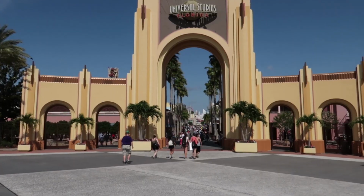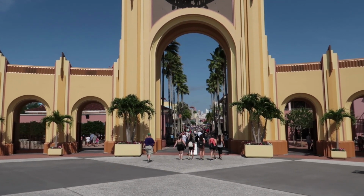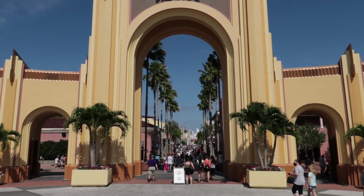That Mardi Gras medallion is gone. No more Mardi Gras. Let's step inside and have a normal, regular day at Universal Studios. I can already hear the classic Universal music. I am curious to see, have they removed all of Mardi Gras, or do remnants remain? Let's go inside and find out.